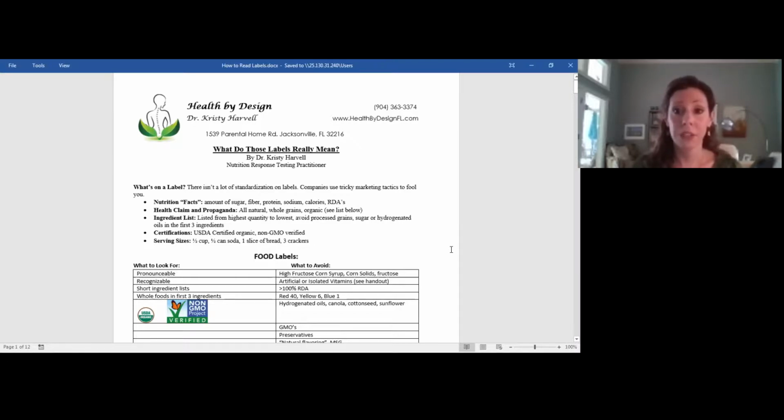Avoid processed grains, sugar we talked about, or hydrogenated oils in the first three ingredients. So if it has grains, sugar, or hydrogenated oils in the first three ingredients, beware. You're going to see certifications, and this is super important. We're actually going to show you below a couple of labels to look for that are easy to spot. USDA certified organic or non-GMO verified.